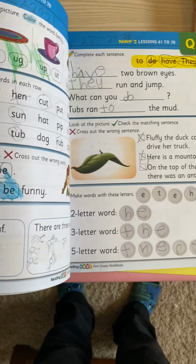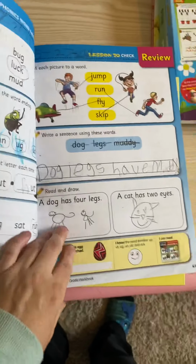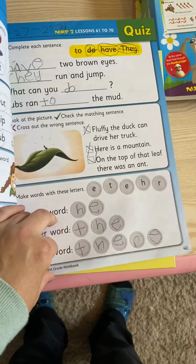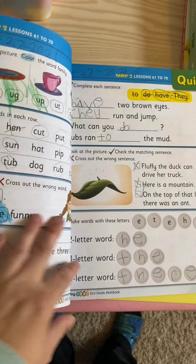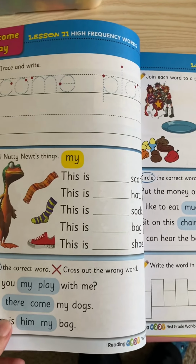Then today we did this page, and we did that page. Yep, he took the quiz too. He finished lesson 70 and took the quiz. We'll go right into 71, which is high frequency words.